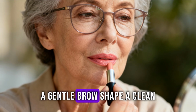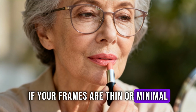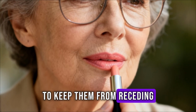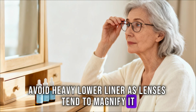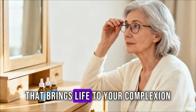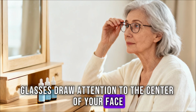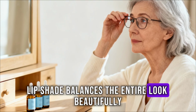A gentle brow shape, a clean tight line, and a touch of mascara are often enough. If your frames are thin or minimal, you can add a little more emphasis to the eyes to keep them from receding. Avoid heavy lower liner, as lenses tend to magnify it and can make the eyes look tired. Finish with a lip color that brings life to your complexion. Glasses draw attention to the center of your face, and a bright but soft lip shade balances the entire look beautifully.